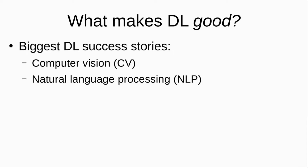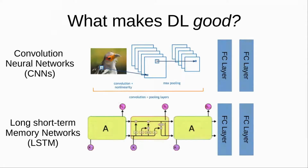The first one is computer vision, right? GANs, classification networks, all that kind of stuff. They've been phenomenal. They blew the non-deep learning stuff out of the water. It's been huge. And the second one is natural language processing. Both of these fields saw huge, gigantic advancements when deep learning came around, and they're clearly the two biggest deep learning success stories.